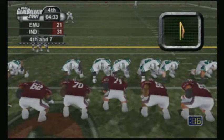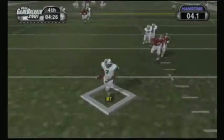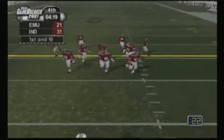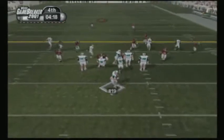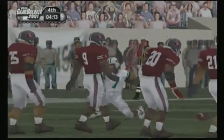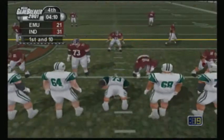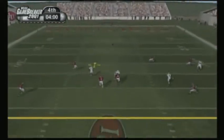Number 37. We'll try to kill it deep. Inside the 10. A great punt. He couldn't break loose. Blue 22. Hot. He'll crank it up. Interception.